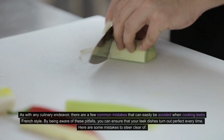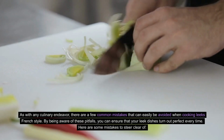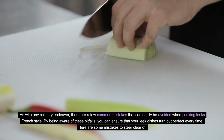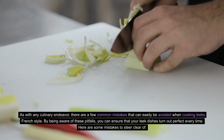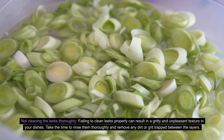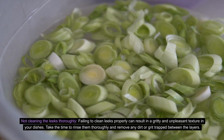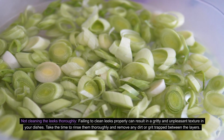As with any culinary endeavor, there are a few common mistakes that can easily be avoided when cooking leeks French style. By being aware of these pitfalls, you can ensure that your leek dishes turn out perfect every time. Here are some mistakes to steer clear of. 1. Not cleaning the leeks thoroughly. Failing to clean leeks properly can result in a gritty and unpleasant texture in your dishes. Take the time to rinse them thoroughly and remove any dirt or grit trapped between the layers.